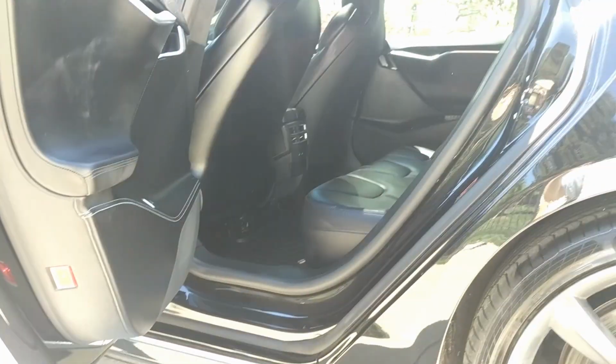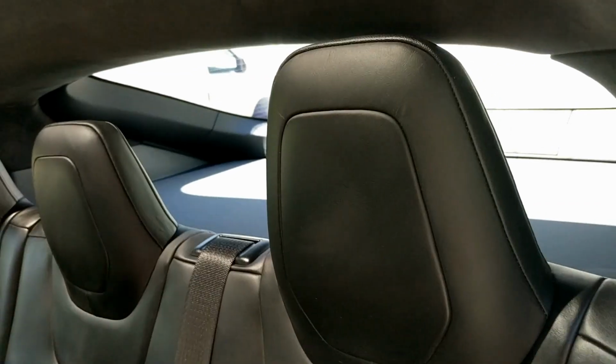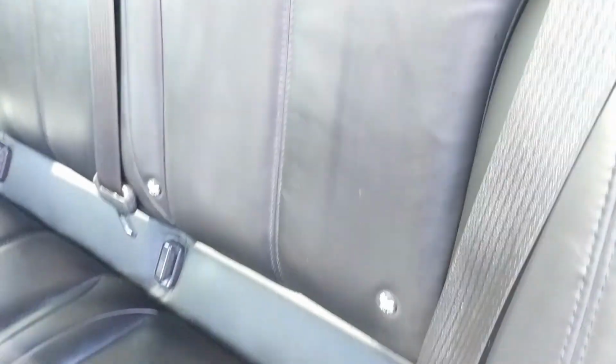Here is the left rear passenger seat. First, we'll get a look at the door. Beautiful. Left rear passenger seat also beautiful.